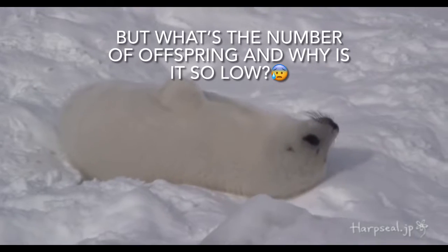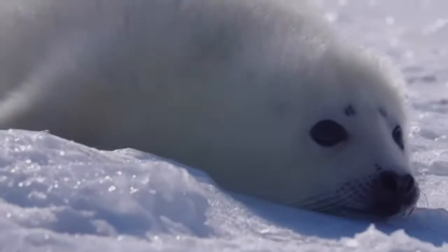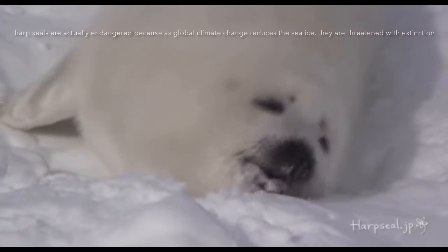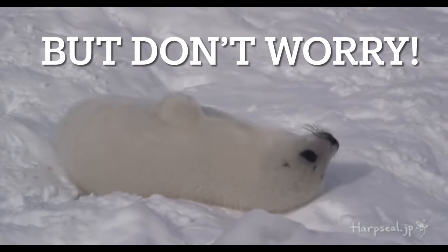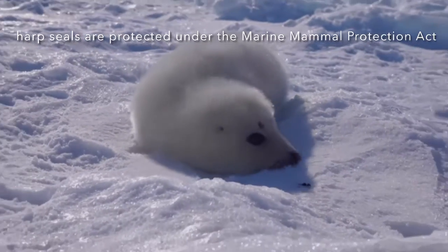But what's the number of offspring and why is it so low? It is low because each female only gives birth to one pup a year. Harp seals are endangered because of global climate change slowly melting the sea ice. Harp seals are protected under the Marine Mammal Protection Act.